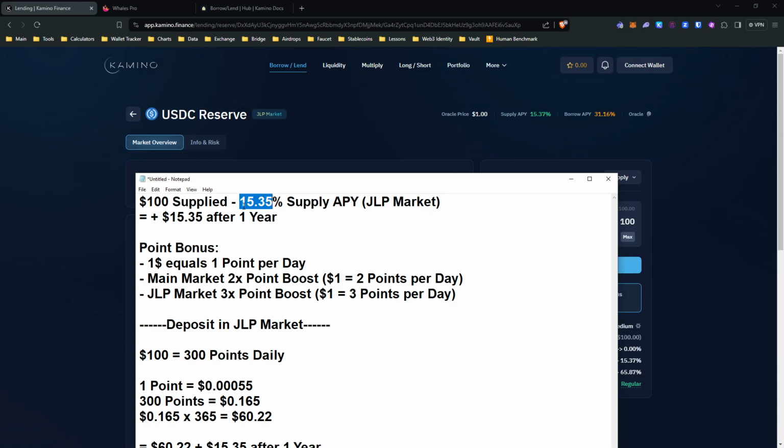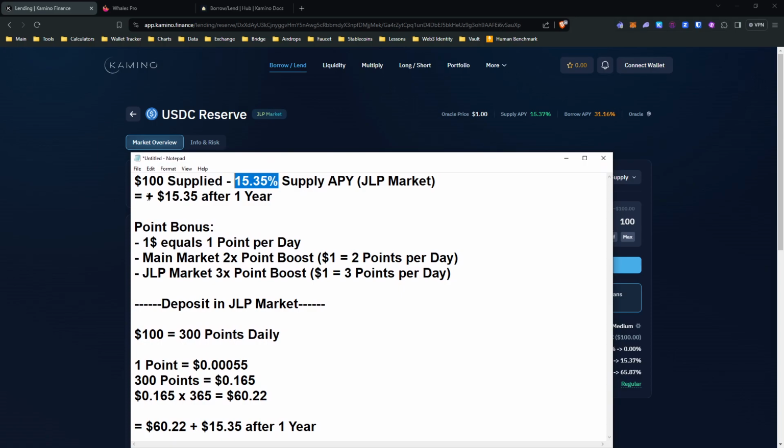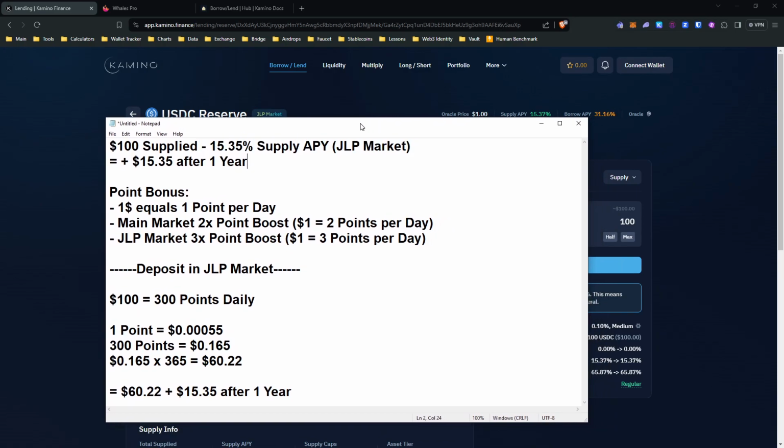Throughout the year, it obviously fluctuates, but on average, this is the supply APY that you're getting. That would mean that after 1 year, you end up with a profit of $15.35, right? So in total $115.35 in your Kamino account, which you could then, of course, just withdraw, send back to your exchange, and then take to your bank account. 15 bucks profit.